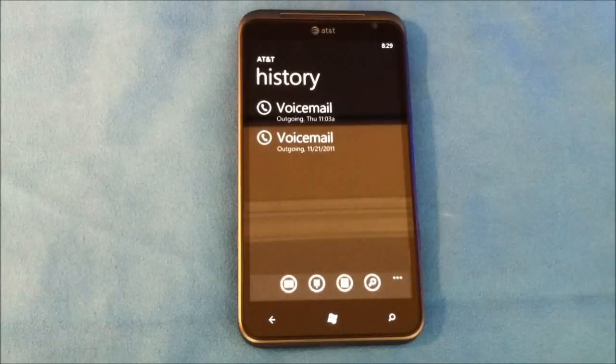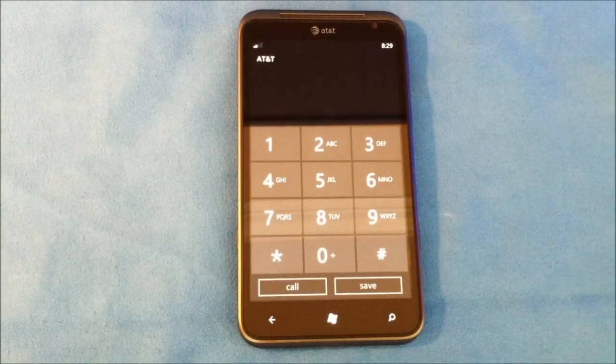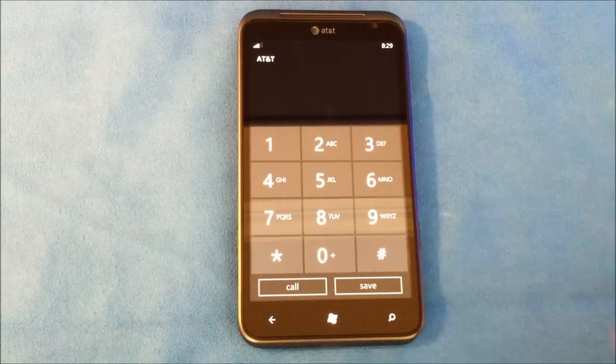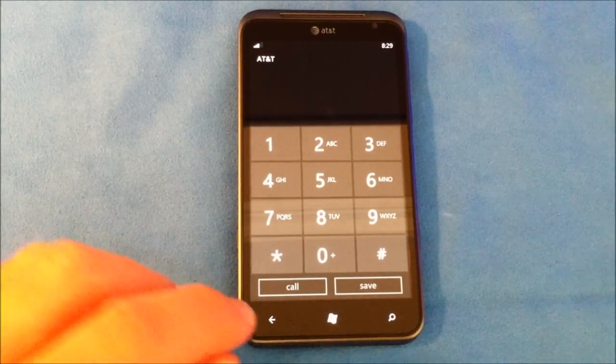You have your dialer, your voicemail. Right here you have your dial pad. And if you look at this, it takes up the entire real estate there. So it's a very easy phone to dial. You've got a giant keypad on this 4.7-inch screen.